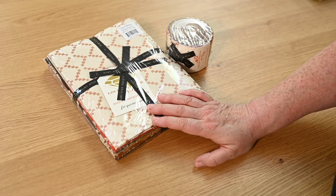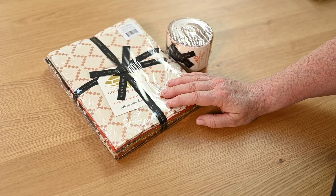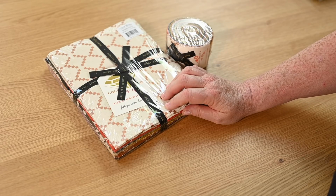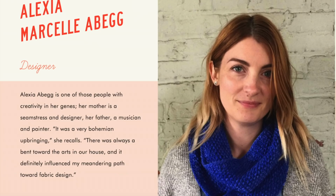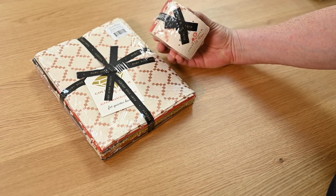I have had to accept that I am a Ruby Star fanatic. I love their stuff. I mean, their designs just are so beautiful to me. Anyway, so I got this pre-cut, and this was a designer that I haven't had anything from yet. I've had fabric designs now from Sarah Watts and Rashida Coleman Hale, and now this is Alexia Abeg, sorry. There are 5 women that designed for this fabric house, so I'll have to try something from each one of them. But anyway, I got this Fat Quarter Bundle, Golden Hour, and then this is a mini jelly roll.